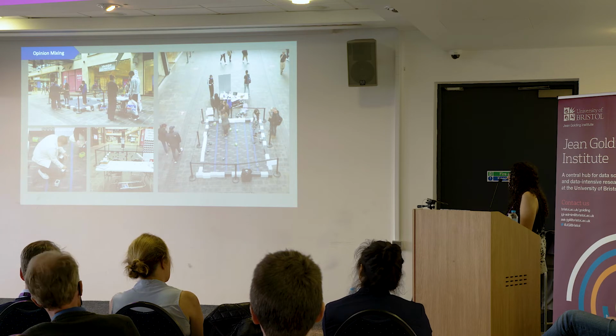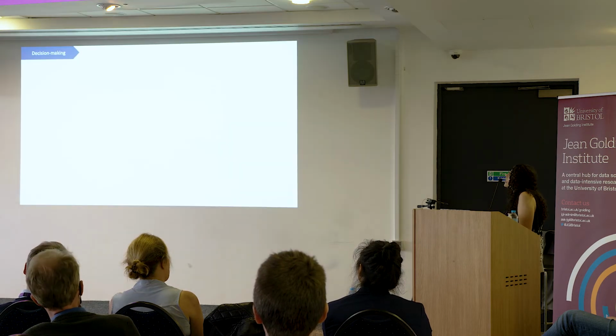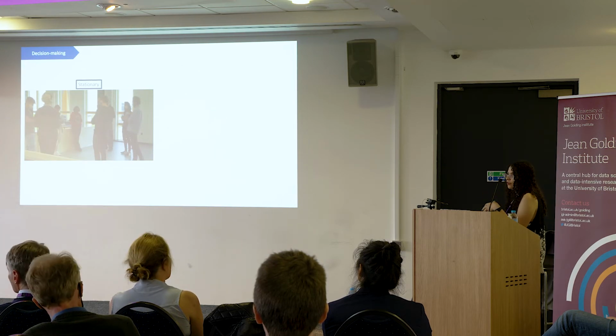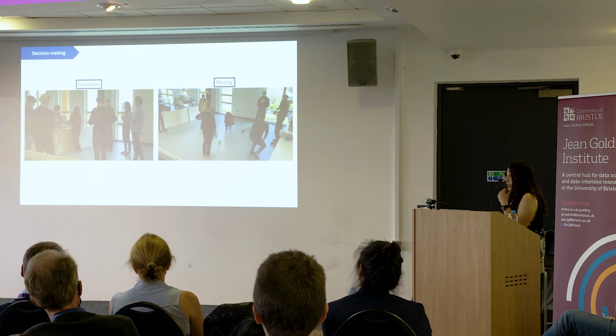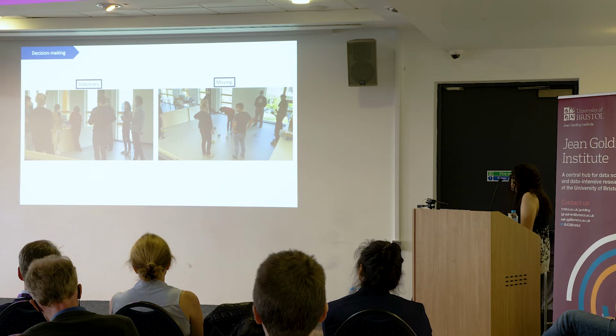And we thought that this is good, but we need to make sure that this is really the case. So we did a user study where we made people hold the robots in their hand as if it's a mobile phone or whatever, and just enter their opinions, versus the robots mixing around, like I said before, like what we did in Cabot Circus. And we wanted to see what their reactions were.